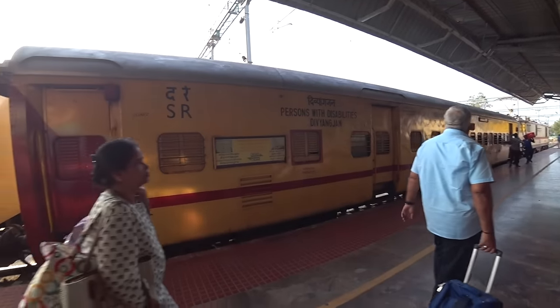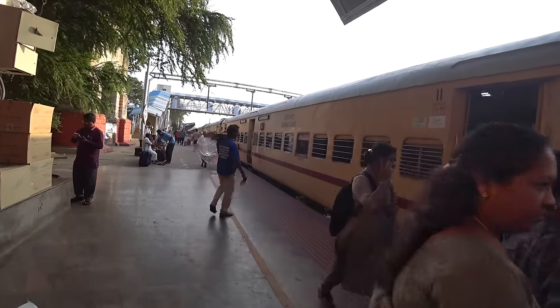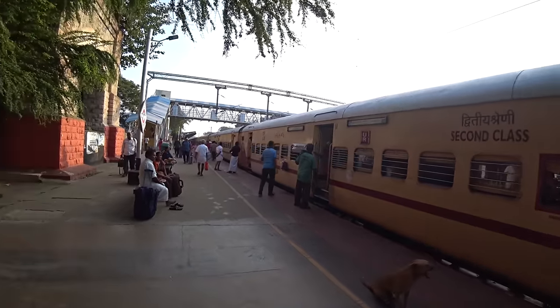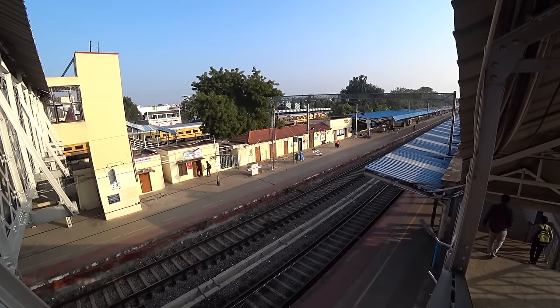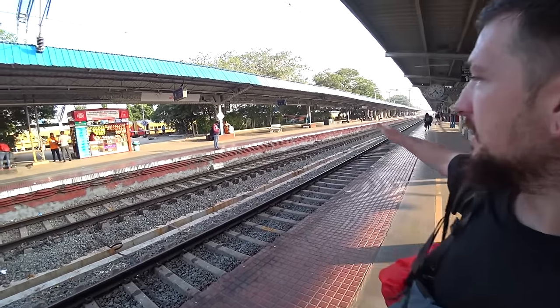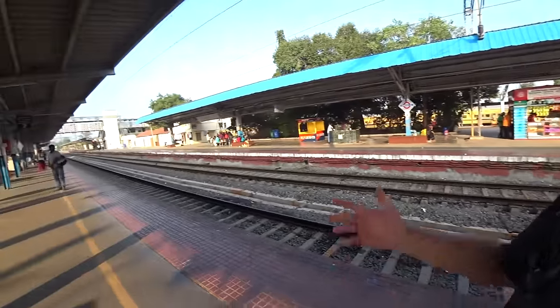Look at this. Looks alright to be fair. Second class, there we go. It's fairly busy. Let's go over here. So here we are on platform 4. It's absolutely massive. It's like one of the longest train platforms I've ever seen, so I'm guessing Indian trains are very long. So I have no idea where our class will be. I guess we'll just have to ask someone. They'll find out when the train comes.